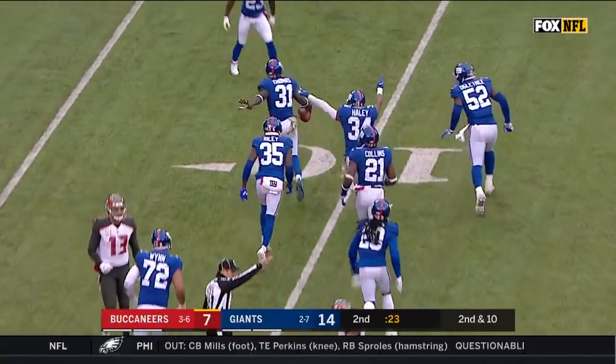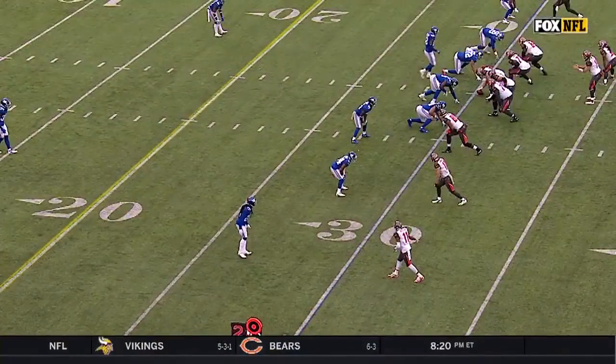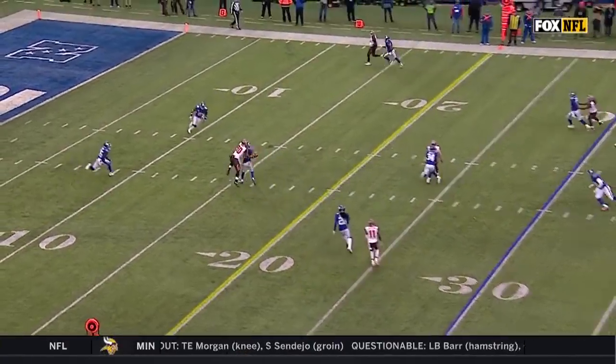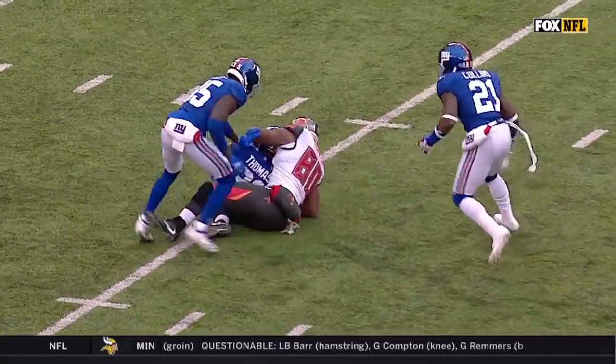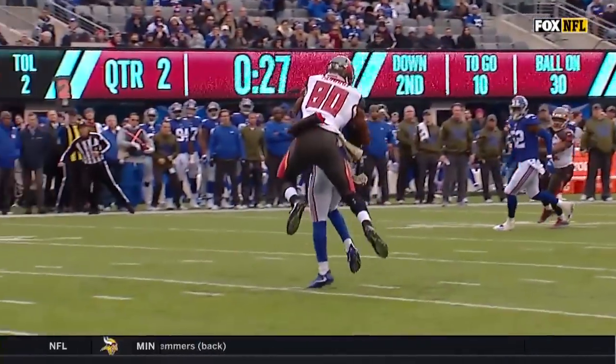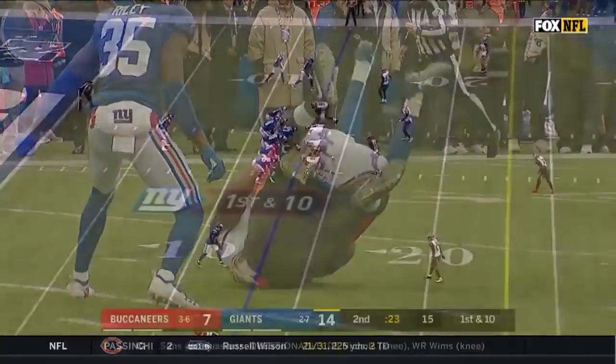It was great coverage by Michael Thomas, and he picks it off. Understanding game planning, Michael Thomas is going to run the vertical route, and he turns right when O.J. Howard turns. Now, we saw the ball that Ryan Fitzpatrick threw to O.J. Howard earlier in the quarter. He threw it high. Landon caught it.